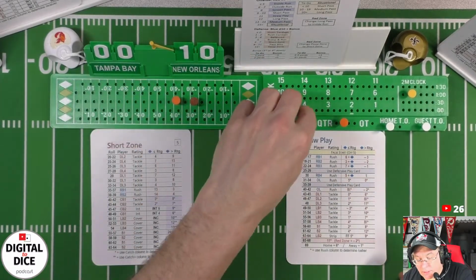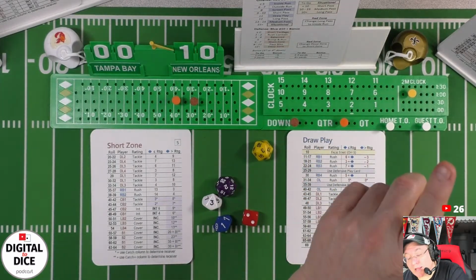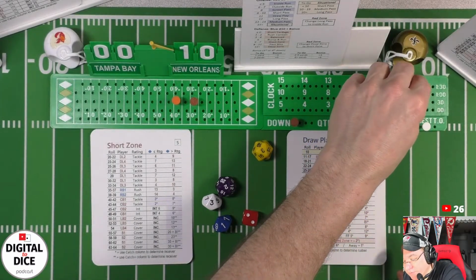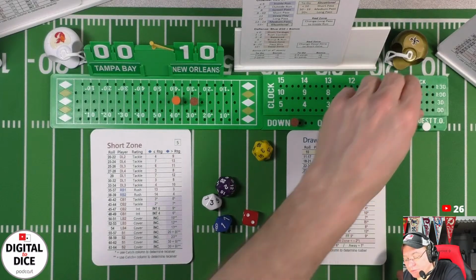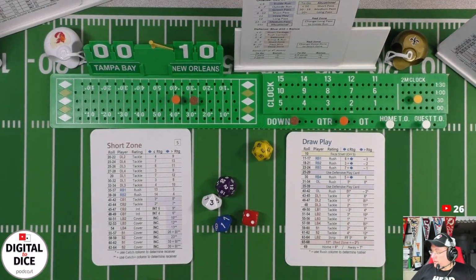But more importantly, the clock will continue to tick. Whew. I was talking about checking. 5, 10, 15, 20, 25, 30. So we're going to go 38. We might even go 35. We'll kind of let the clock run out here at the end of the half.